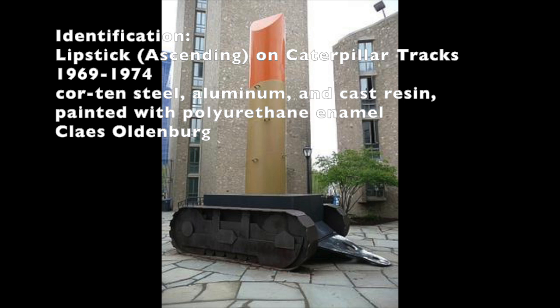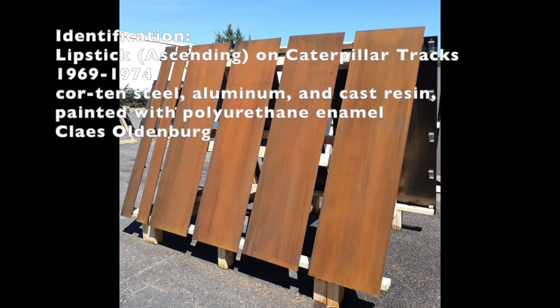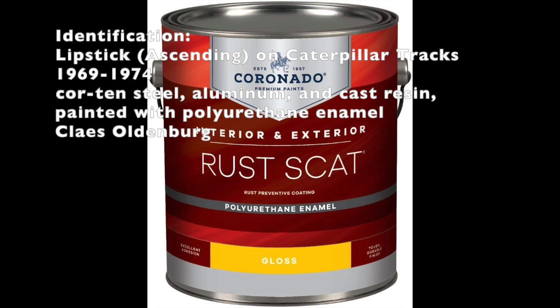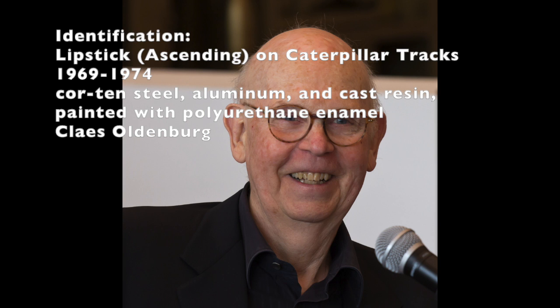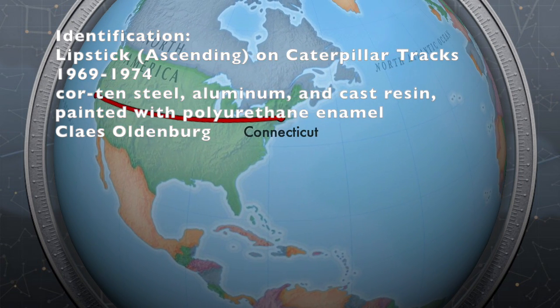The next piece I will be talking about is Lipstick Ascending on Caterpillar Tracks. It was made from 1969 to 1974. It is Corten steel, aluminum, and cast resin painted with enamel. Claes Oldenburg placed this at Yale University, New Haven, Connecticut to make his statement.